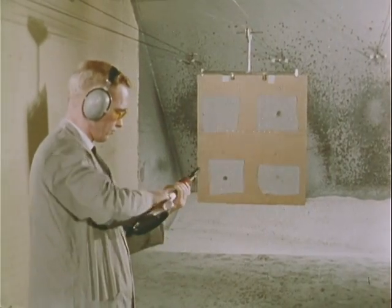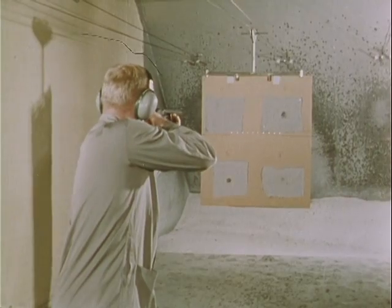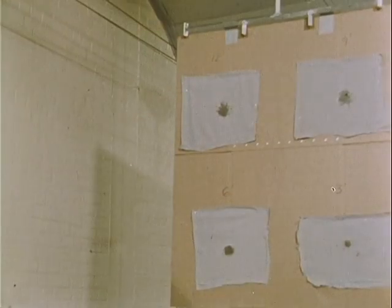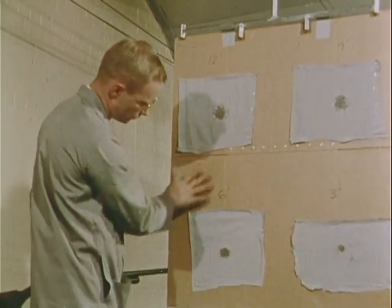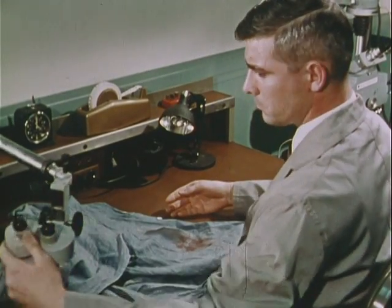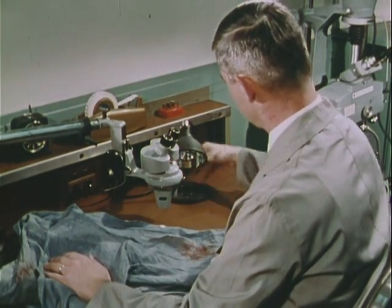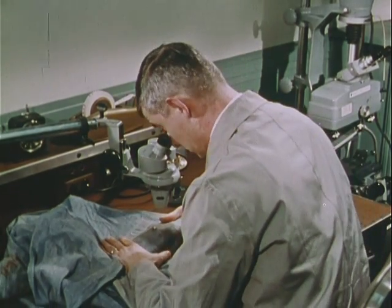Other examiners may fire shotgun shells at known ranges to estimate the distance of a murder weapon from the victim. The size of the shot pattern can provide this information. Another kind of examination looks for powder residues around the bullet hole in the victim's clothing. If any can be found, it may be chemically analyzed to arrive at an estimate of the distance from which the shot was fired.